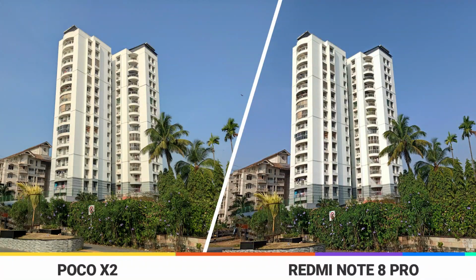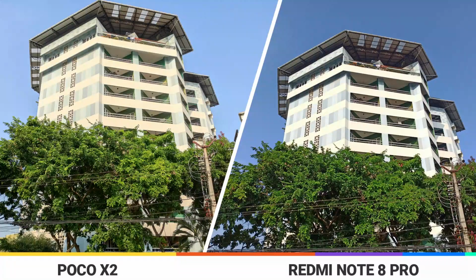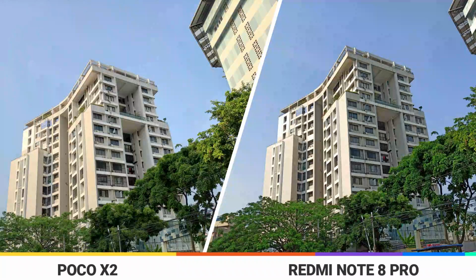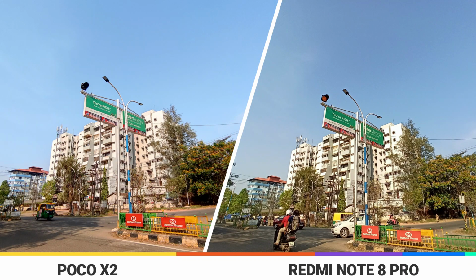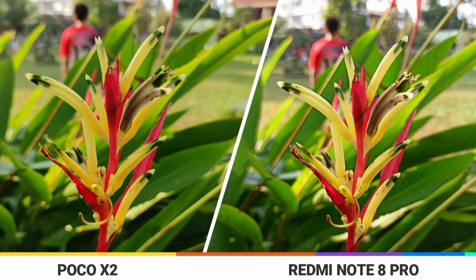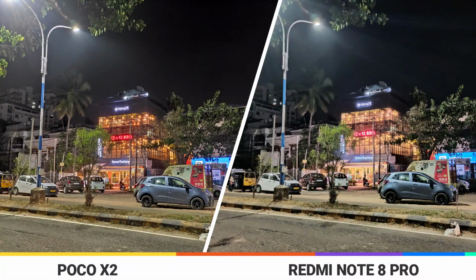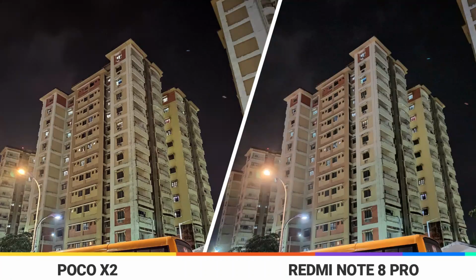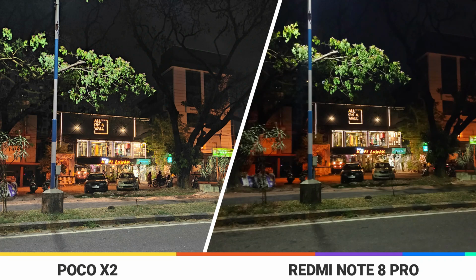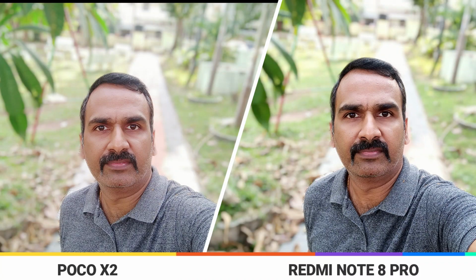Now looking at the camera samples, we'll be doing a detailed camera comparison later, looking at various aspects. So in a quick comparison, we can say that the photos taken with the Poco X2 came out slightly better in terms of the color reproduction and sharpness levels, especially with the Sony 686 sensor. It was able to retain great sharpness levels compared to the Redmi Note 8 Pro. Also in terms of low light experience, that's where the Poco X2 had an edge over the Redmi Note 8 Pro. The Redmi Note 8 Pro is not a strong performer in low light. The Poco X2 definitely excels in that, and it's much better than the Redmi Note 8 Pro. So in terms of camera performance, our pick would be the Poco X2.